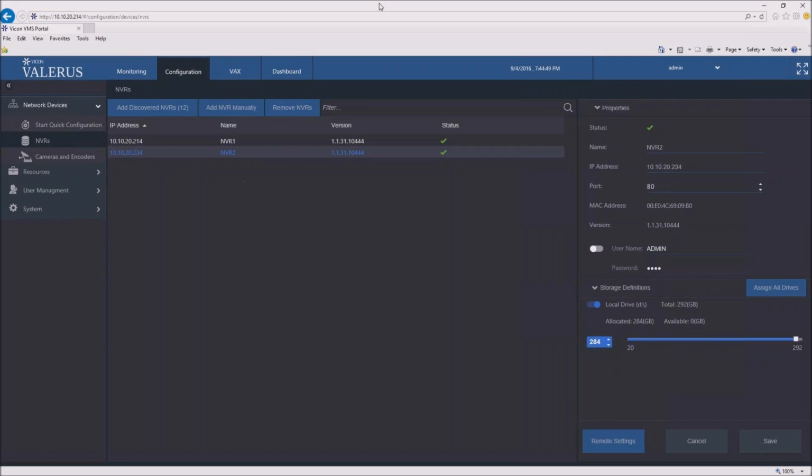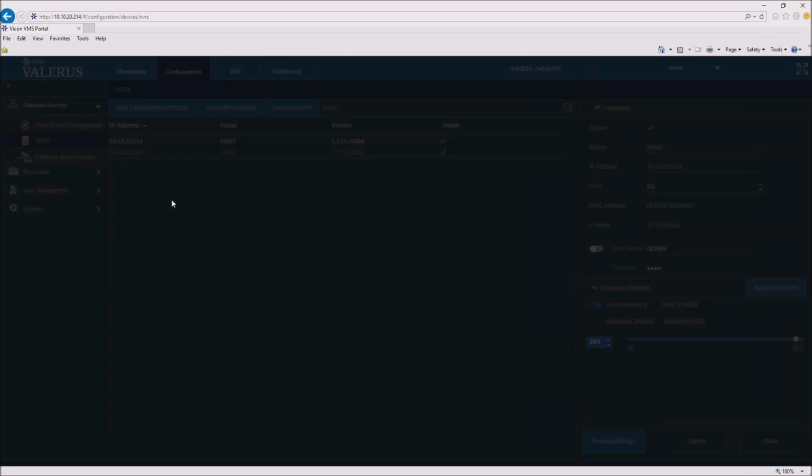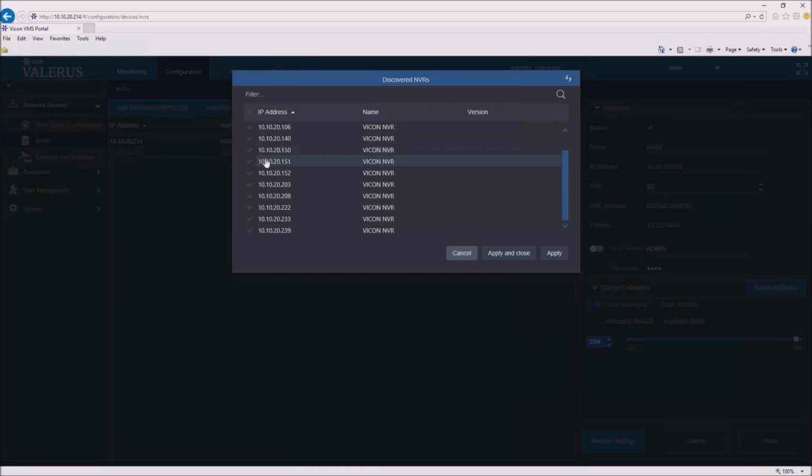Now that the NVRs are in play, I might want to add NVRs that were not discovered or were not added. And you can see the button here shows me the number 12 in parentheses. And the 12 are 12 additional NVRs that were not discovered or were not added yet in the system. So when I open that, you'll see a list of all the other NVRs.